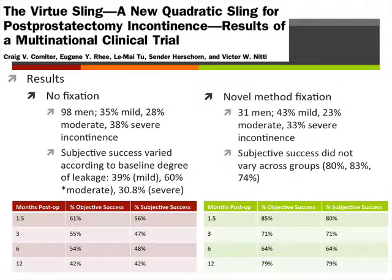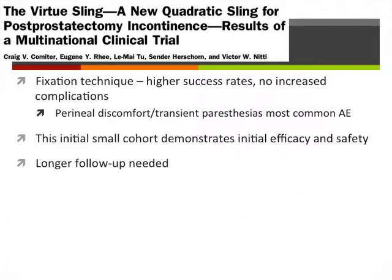In terms of the results, those patients that underwent the new method of fixation did much better, and the subjective success rates did not change whether you had mild, intermediate, or severe incontinence. That was one nice thing after they refined their method of implanting this sling: the success rates were much better, and very equal among the different degrees of severity of incontinence. The most common complications were perineal discomfort and transient paresthesias. This initial small cohort did show good efficacy and safety, but longer follow-up is needed. So this may be a device that will be growing in popularity.